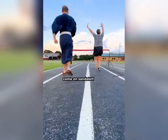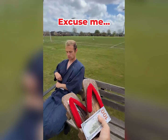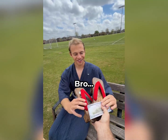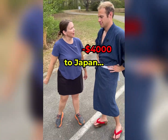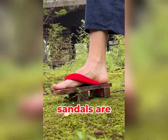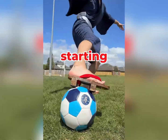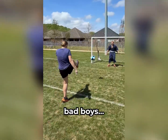Sandals! Hey, Tesla! Excuse me, if you beat mom in a race using these ancient Japanese sandals, I'll give you this $100. Bro, she's the slowest woman I know. I got this. If I win, you pay for my trip to Japan. Deal. Supposedly, these viral Japanese sandals are superior to modern footwear, so we're testing them in 3 sporting events, starting with soccer. I'm gonna build myself a pine wood wall out of these bad boys.